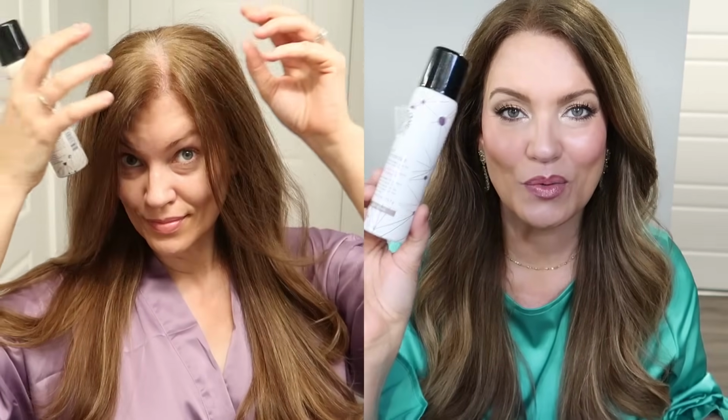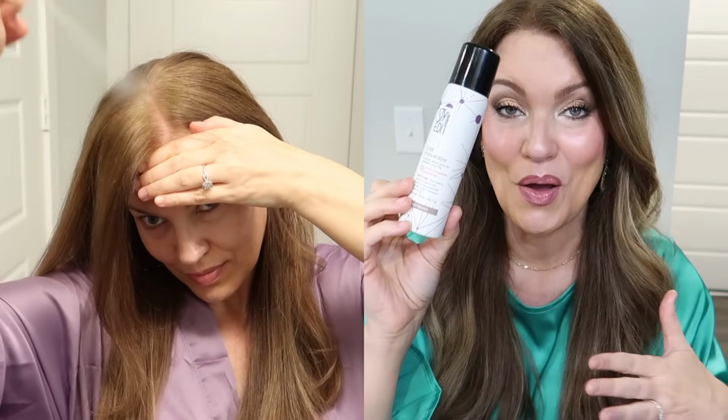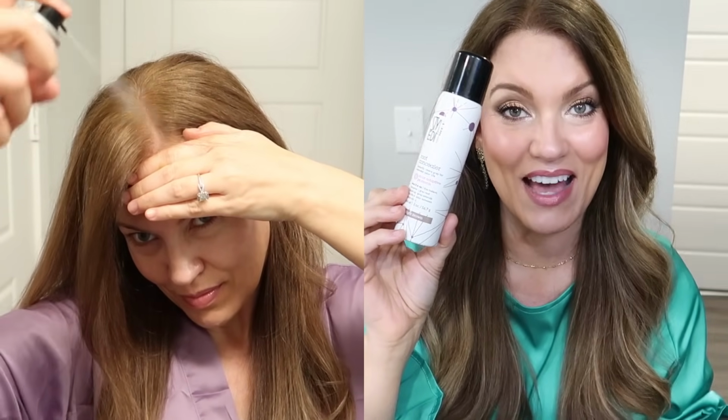And then the other thing I like to do in between coloring my hair, it's just not time for me to color my hair yet. It's only been a couple weeks, but I do have some new growth grays. In the meantime, I like to hide the grays, so I will just use a root concealer. I spray this on. Look at that, how I go from white roots and now I magically have brown roots again within seconds.